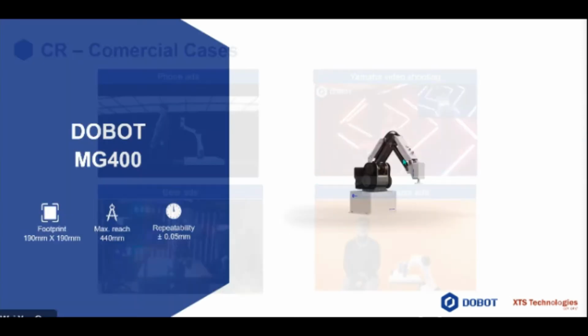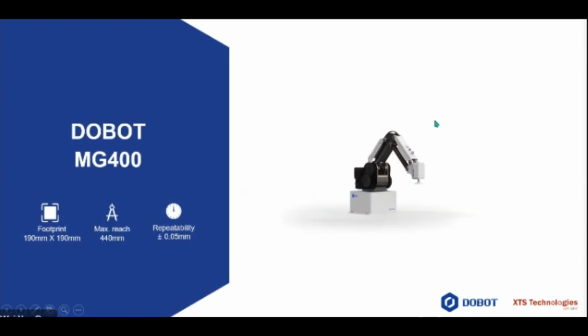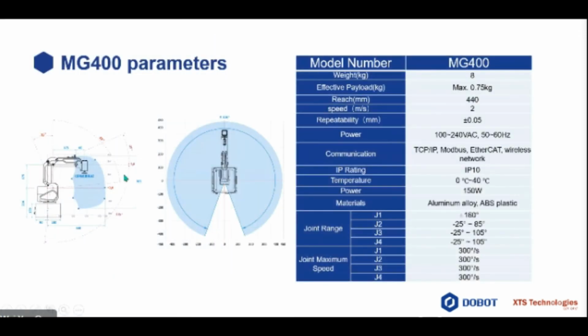Okay, so this is all about the CR series. Now we move on to another niche product, which is this MG400. As you can see, the footprint over here is 190 times 190. It's very small, it's a desktop one, and the reach of model 40, and repeatability of industrial grade, model 5. So you might be wondering how we're going to use these small robots in the industrial. I'll show you in a while.